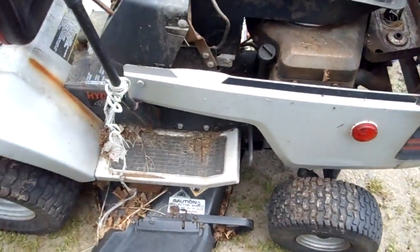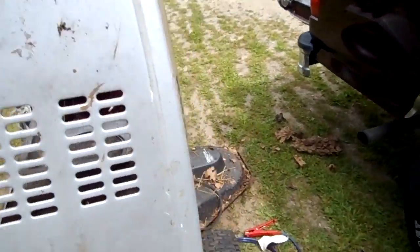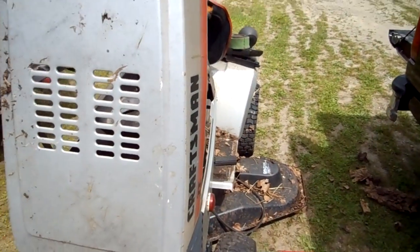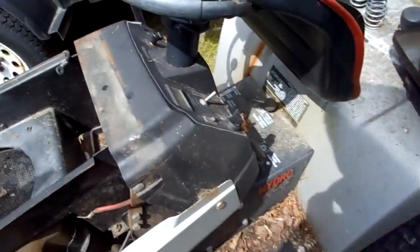I've only got one big worry. I've just noticed the exhaust. It dumps out right in front of your feet. Typical Craftsman. This thing would clean up, too. These little spots of rust, but nothing major. Alright. Test number 2.